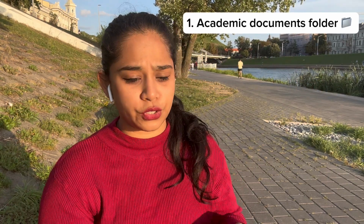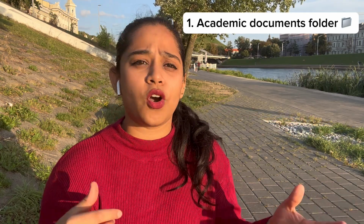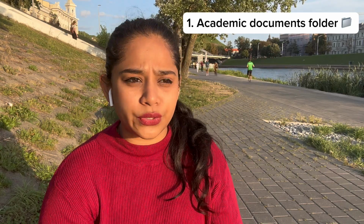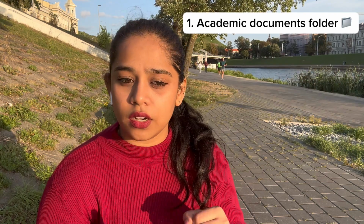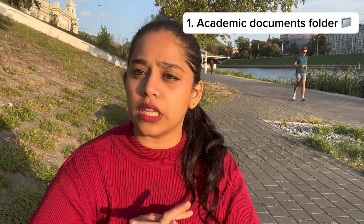This folder should have all your mark sheets, your degree certificates, your apostille documents, the copy of your police clearance, basically all the originals. Make sure to carry all the originals, because once you come here to Lithuania, you will be asked to go to your university. I mean, your admission officer would email you.